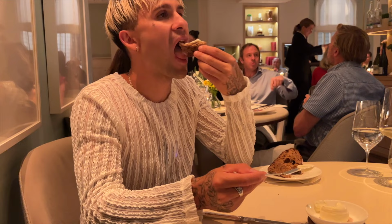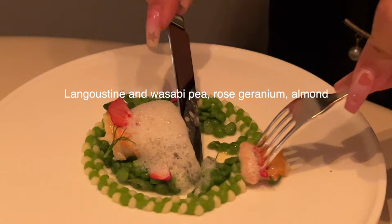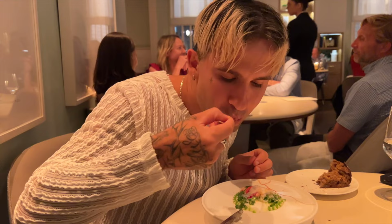Incredibilmente buono. Reminds me of panettone. First impression. Buonissimo. You can really taste the feminine touch. Delicate but powerful.